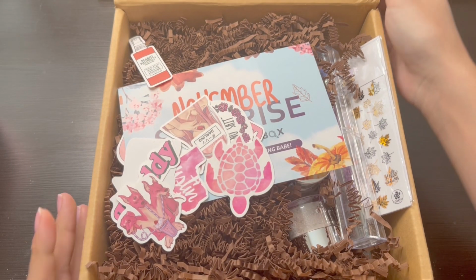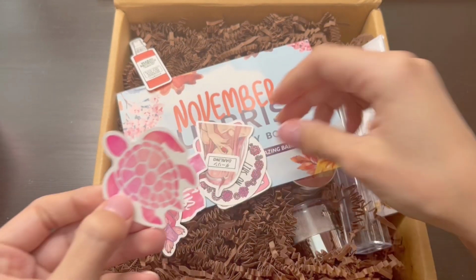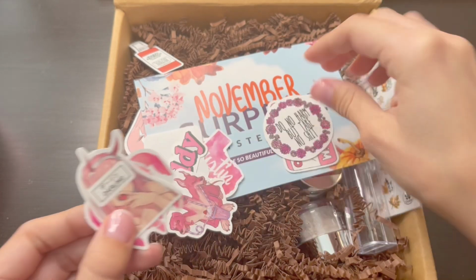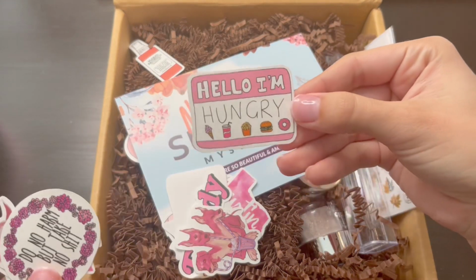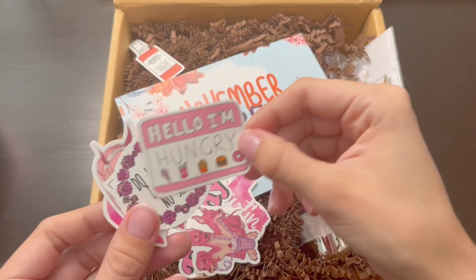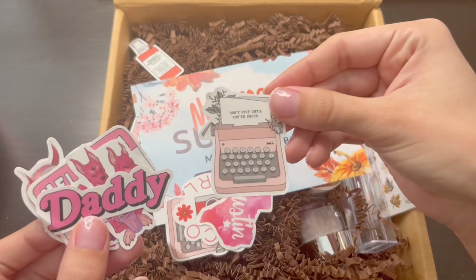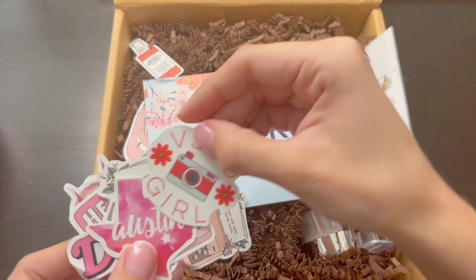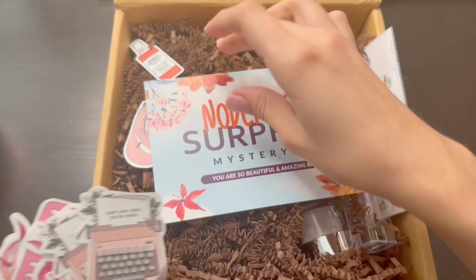So with the mystery boxes, they do give you some stickers. These are all super random, but they're all pink. I really do like getting all of these stickers in the mystery boxes. I have to say this is my favorite sticker in this mystery box. I feel like I'm always hungry, so I really like that one. So yeah, let's go ahead and continue looking at all of the other stickers. I did actually get two of the same sticker, but honestly, that's okay with me.